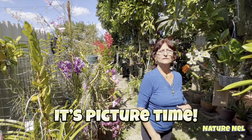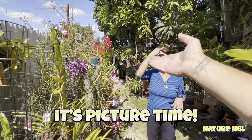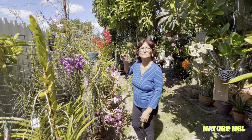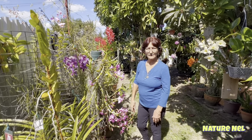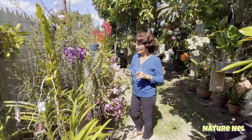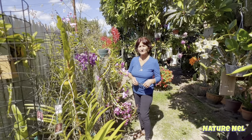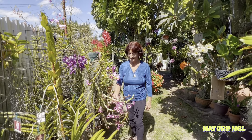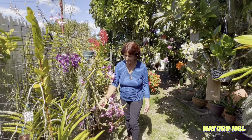Hazme un favor, we're going to take a picture of you. Quiero tomarte una foto aquí. Come on. I put her in the spot. Si quieres, remuévete el esposo, porque está muy linda la foto, de verdad. I told her it looks very pretty. I want to make this the cover. Agarra con una mano y sonríe. It's a beautiful cover. Ay, yo no me sé retratar.